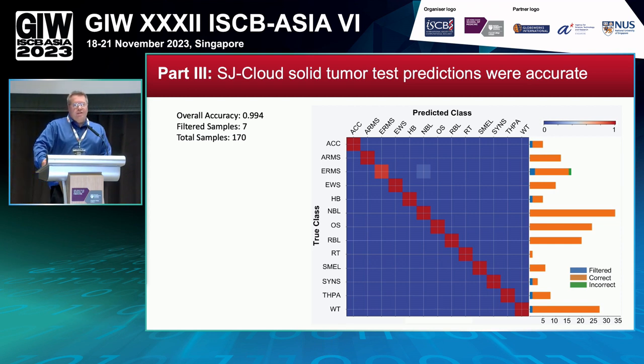We see that the St. Jude Cloud solid tumor test predictions were accurate. The overall accuracy was 0.994. There were 7 samples that fell below the scoring threshold, where the confidence that our classifier had in the prediction was not strong enough, so we just said we're not confident in making a call. And there was a total of 170 samples.